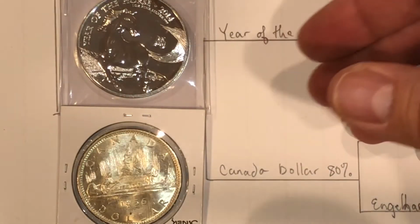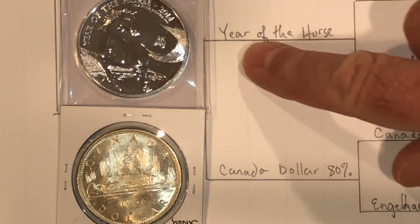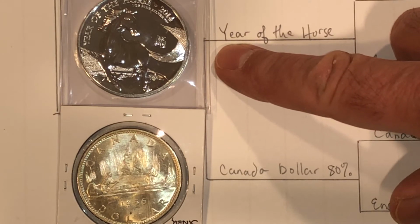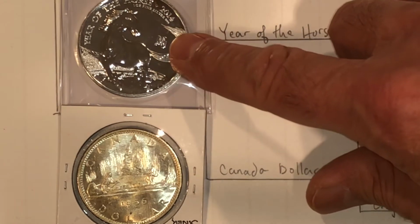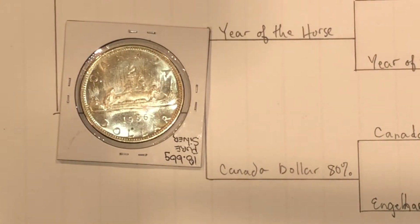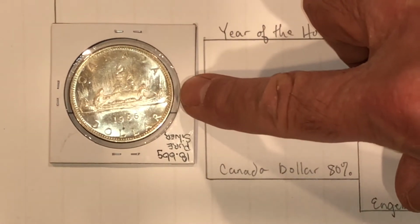Now, folks, very similar to the NCAA basketball tournament, you always come across these interesting matchups. In this case, we have the Year of the Horse versus the Canada Dollar. And sure, we've got 99.9% silver here versus 80%. However, the premiums here are really high. Gorgeous coin, but we've got to say goodbye because the Canoe, the Voyager, is going to move on. Often a bargain in your local coin shop. Be on the lookout for this Canadian 80% silver.